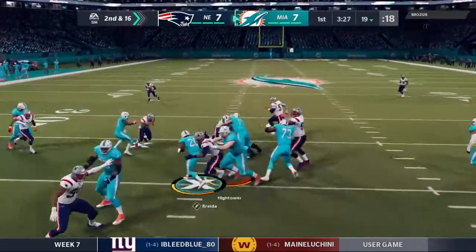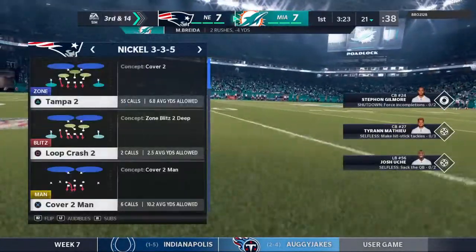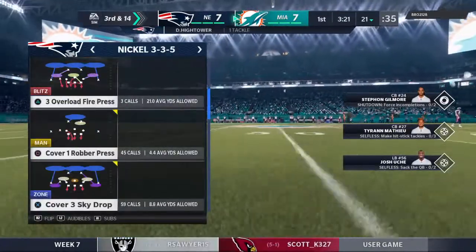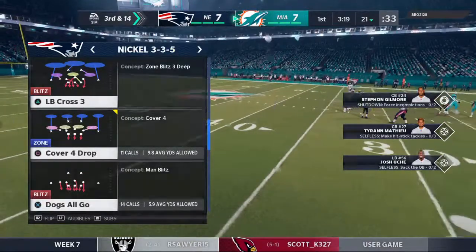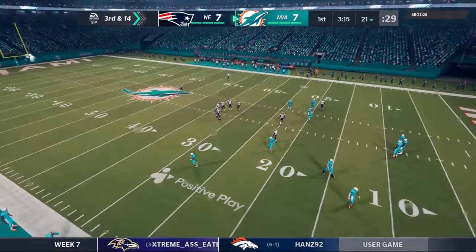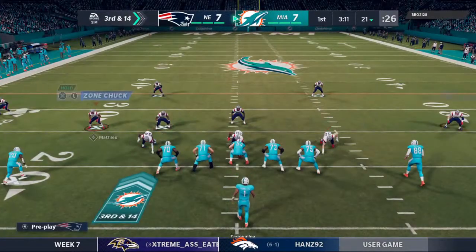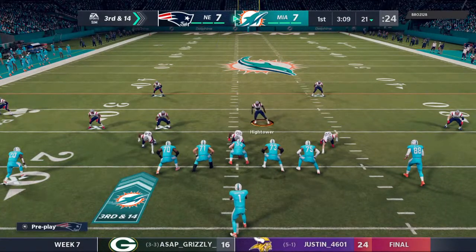Out of the shotgun, Breida. He is taken down at the 21 after a short gain of 2. Ball carrier, Dante Hightower on the stop. Brings up 3rd down. An extra corner comes on now for the Patriots D on 3rd down.